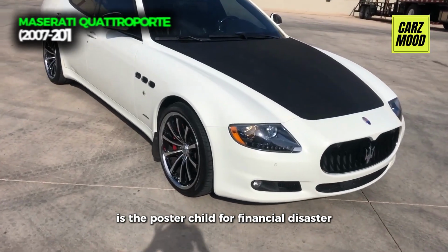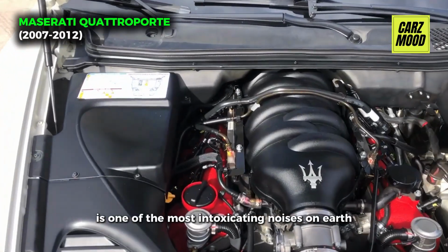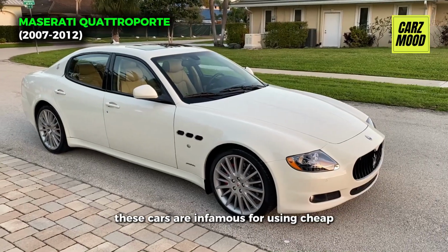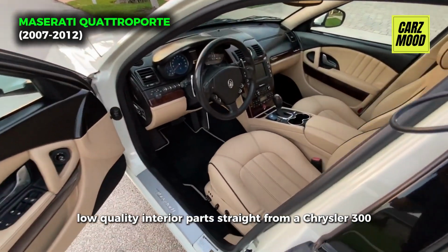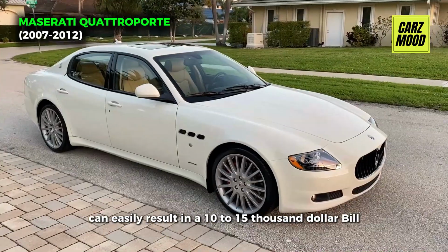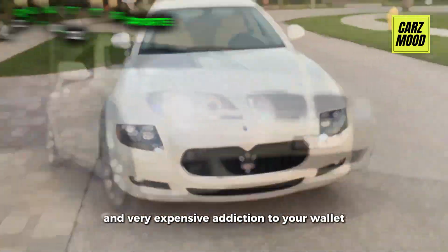First on the list is the poster child for financial disaster, the Maserati Quattroporte or Ghibli. The sound of that Ferrari-derived engine is one of the most intoxicating noises on Earth. But the allure stops the moment something breaks. These cars are infamous for using cheap, low-quality interior parts straight from a Chrysler 300, while charging you Ferrari-level prices for engine repairs. A simple transmission issue or an electronic module failure can easily result in a $10,000 to $15,000 bill. It's an Italian supermodel with a hidden and very expensive addiction to your wallet.